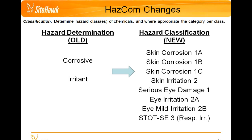So you have skin 1A, 1B, 1C. Those are all different categories. And the severity is different than it was under NFPA and HMIS. The higher the number, the higher the severity. It's the opposite with new HazCom. Now the lower numbers are the higher severity. So skin 1A and serious eye damage 1 are the highest hazards listed on this page.